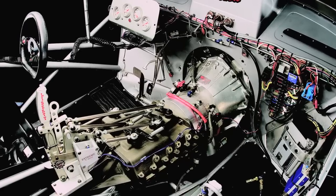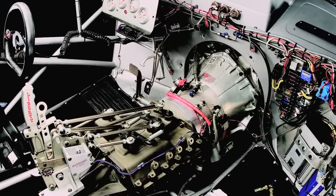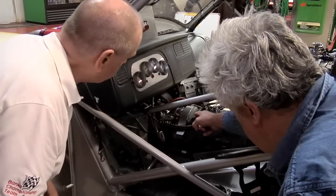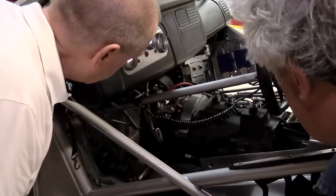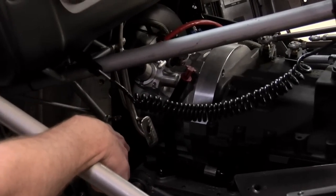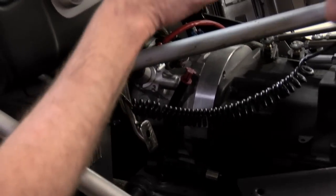Do you run any special fluid, or do you run the standard? It is a very high temp silicon-based fluid. And that's your transmission level check right there, I guess, isn't it? It's got a dipstick. It's got a pan on the bottom. We're cooling that, of course, with the ice in the back.